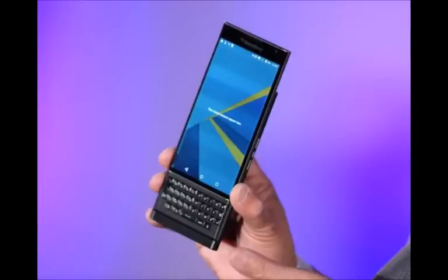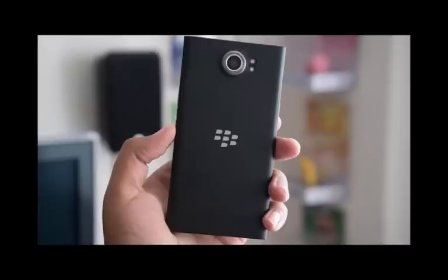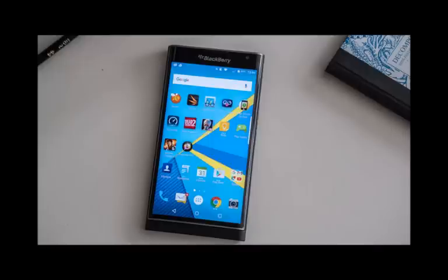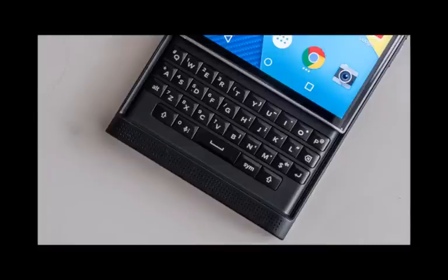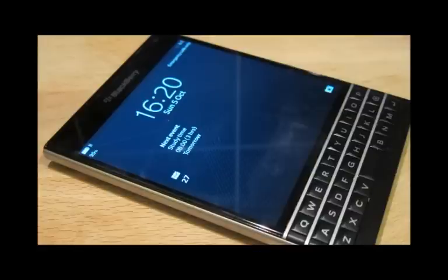Hardware. The Priv is powered by a Qualcomm Snapdragon 808 hexa-core chipset with 3 GB of RAM. There's 32 GB of internal storage and the option to expand this via micro SD card. This is a newer generation of hardware than the quad-core Snapdragon 801 chipset that's in the Passport and the Classic, and should offer better performance and efficiency. The Passport has a similar 3 GB of RAM, whereas the Classic and Leap both have 2 GB. The Leap is a different class of processor, with an aging Snapdragon S4 Plus.